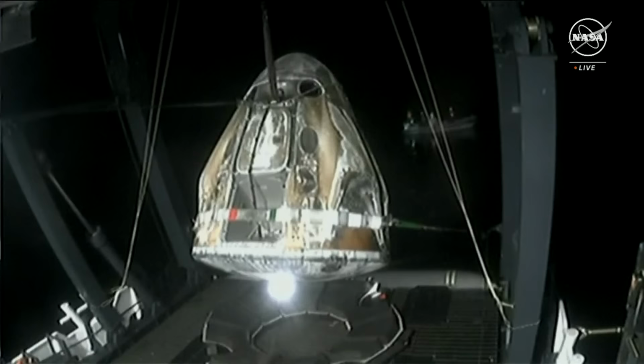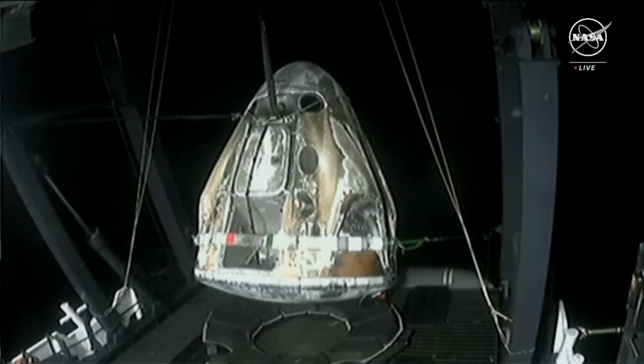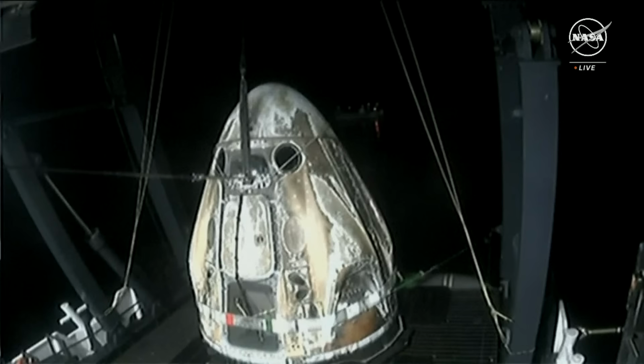All in all, this seems like a pretty quick recovery. Let's see, if we had splashdown at 2:47. I don't want to call this for sure, but this definitely feels like one of the fastest recoveries I've ever been a part of.